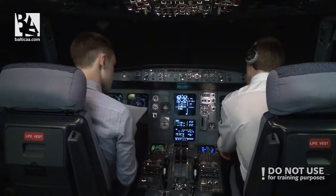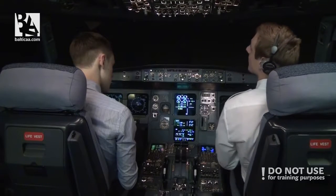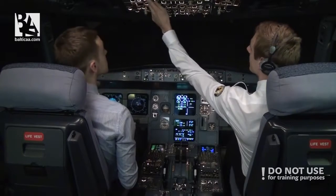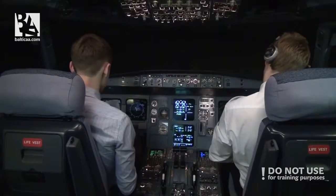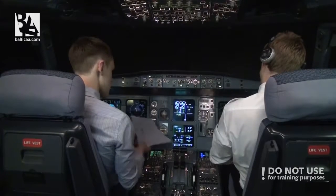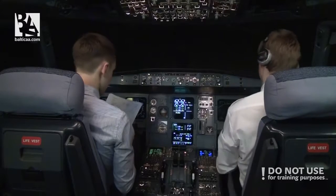And so configuration 3, correct? Configuration 3. On approach. So let's skip that for now. Okay, so we have the speed, 135, 129. We'll be the pilot flying for the approach and landing.